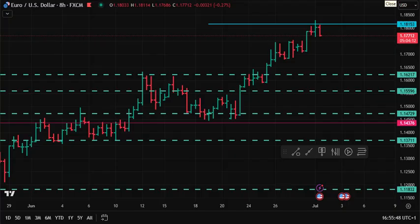We got RSI. If you look at that stuff, it's flashing a little bit overbought, but look, when markets are actually running, okay, and they're bid, RSI could stay in overbought territory for a long time. RSI is really good when you're in a consolidating market. When you're starting to run and start to get bid, it could stay overbought for very, very long.